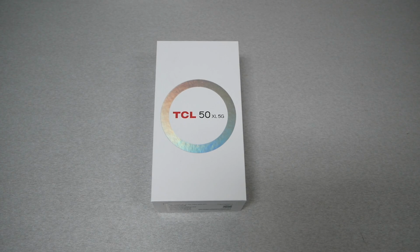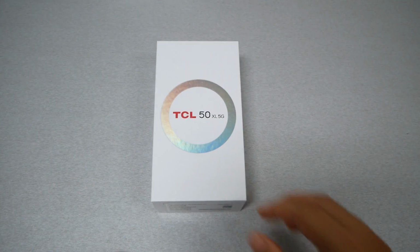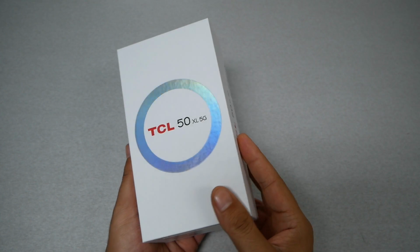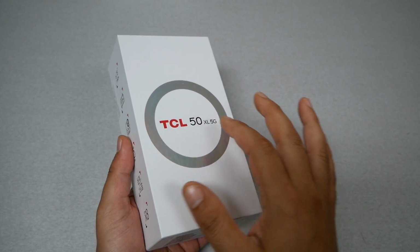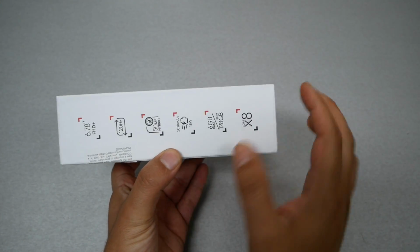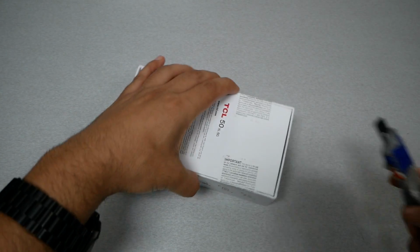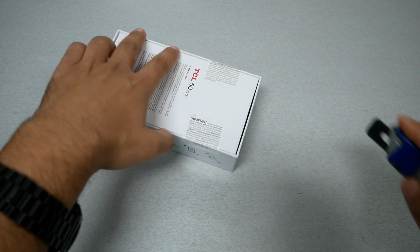And now let's do the unboxing and have the first look at the phone, the box, and what's inside this box. Now the box of the phone looks beautiful. If you look sideways, you're going to see rainbow colors, the TCL logo, and some of the main features, which we have already talked about. Let's go ahead and open this chunky box.